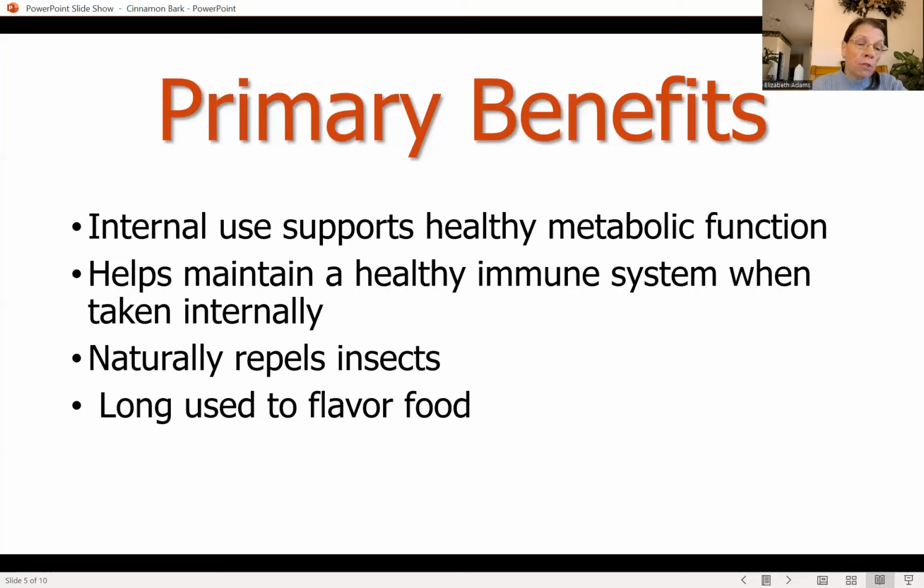For natural toenail fungus treatment, try combining a few drops of cinnamon essential oil with olive oil or coconut oil and applying it to the problem areas. It can act as a coagulant, so it will help stop excess bleeding. Dilute it first before you do that. And it can aid in digestion. It's effective in helping you if you're dealing with indigestion, nausea, vomiting, upset stomach, diarrhea, or flatulence.